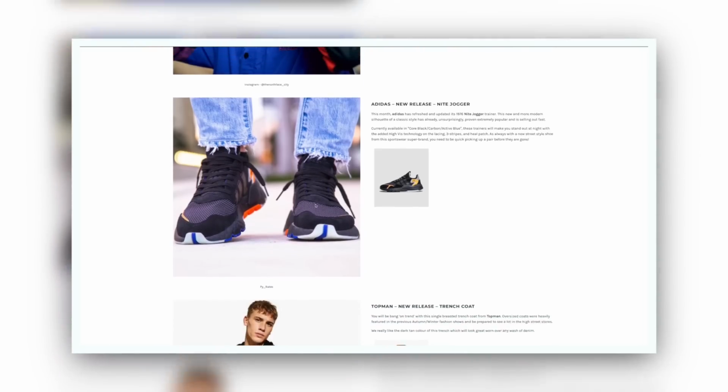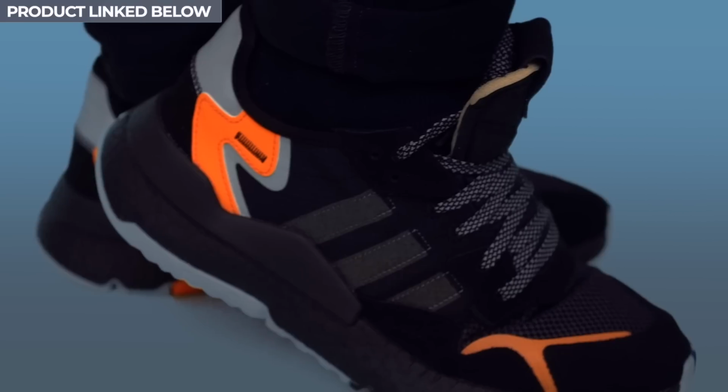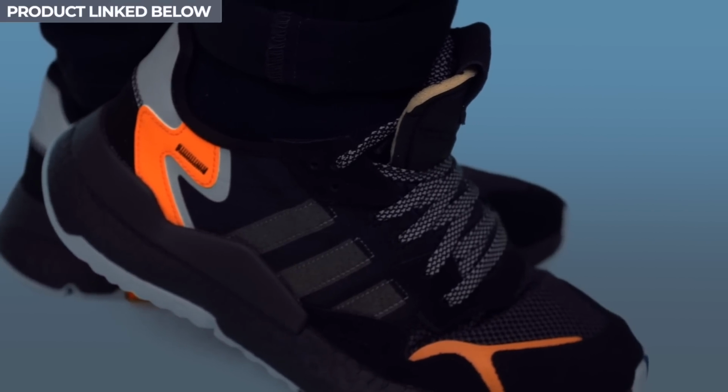Next up is this new release from Adidas, or Adidas, depending on how you say it. And this is a remake of their 1976 night jogger. Now, as with a lot of these streetwear and sportswear collections and releases, this will sell out quickly. Actually, when I bought these from Size, there were already just a few sizes left. Now, this has got high-vis technology across the laces and on the shoes, so if you are going to be using them at night, then you will be seen. But I'm guessing for most of you, like me, this is more of a style statement.